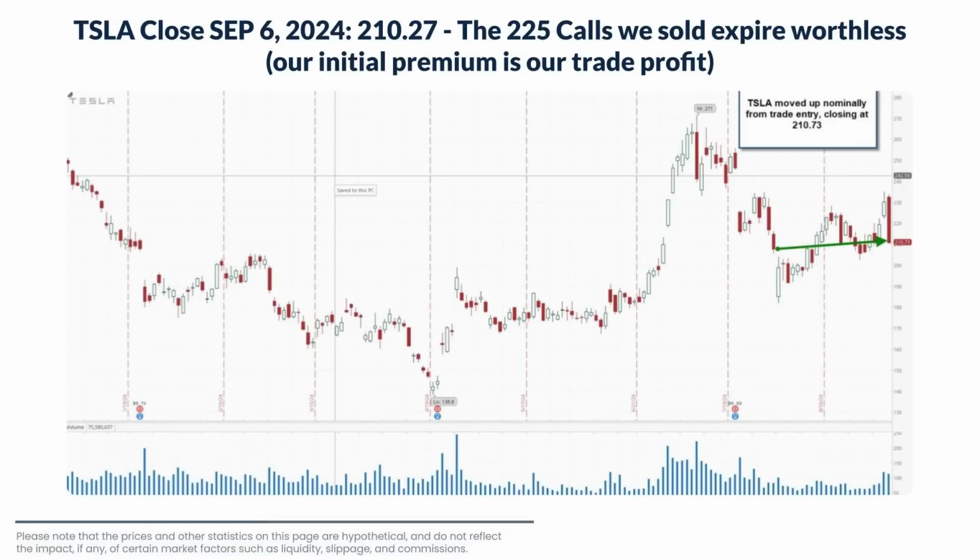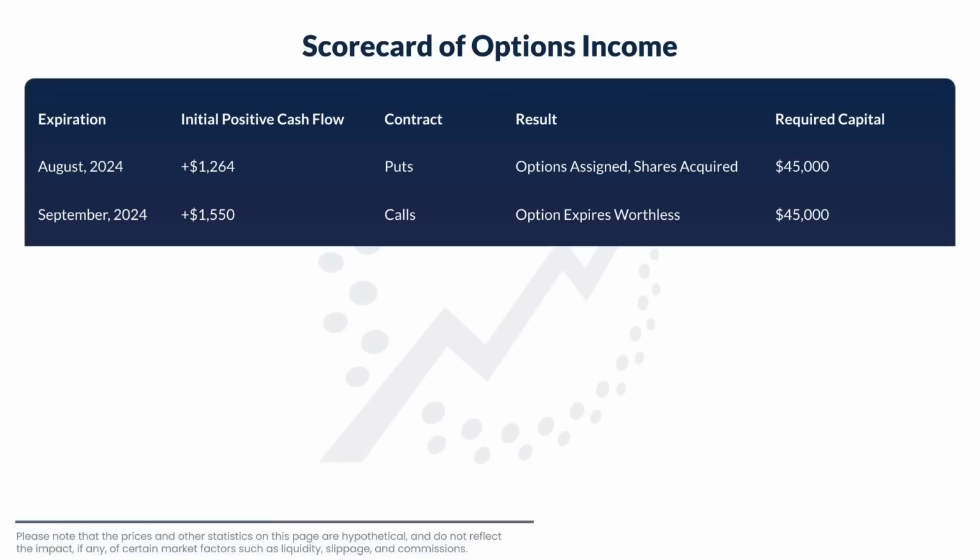Why? Well, think about it. Those calls give the call buyer the right to buy shares of Tesla at 225. Obviously, no one will exercise that right when those shares are trading in the open market for much less, and so they'll simply expire with no value and just cease to exist. And what that means is that this time we just pocket that $1,550, but we still own those 200 shares of Tesla that we were assigned.